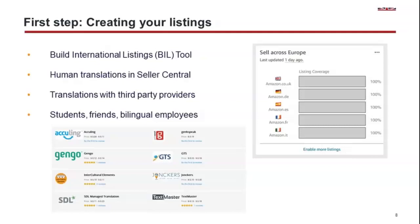If you do need to get translations because maybe the ASINs don't already exist, maybe they're your own branded products, then there are a few different ways that you can get translations. Some people do go with automatic translations, so things like Google Translate. But obviously, if you want higher quality listings, then it's a good idea to get some people to translate it. So there are a number of different ways to get paid translations. A lot of sellers use students and friends to do this, so they don't have to pay as much. And then once you have those translations, you can upload the listings into each of the marketplaces.